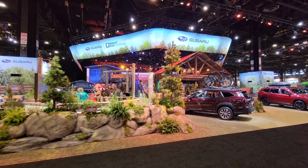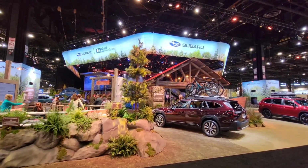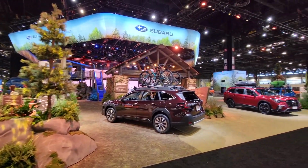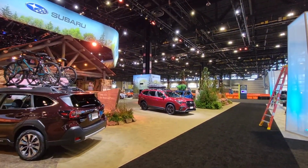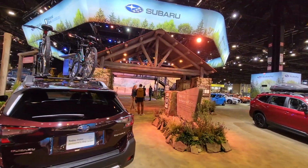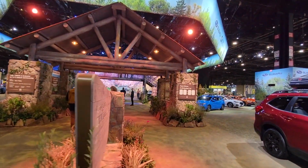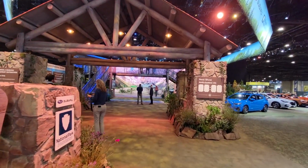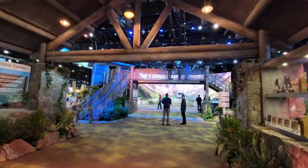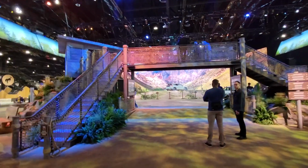Subaru certainly has one of the more impressive booths at the Chicago Auto Show, and they're really leaning into the outdoorsy theme with rooftop tents, bike racks, kayak racks. And they have the new Crosstrek on display here. This area is really cool. It's really trippy to walk on this floor when everything's changing.